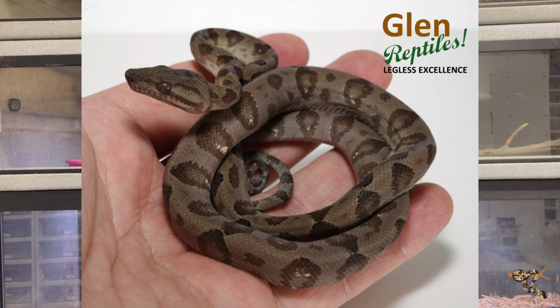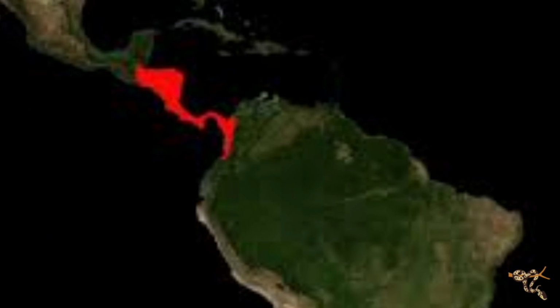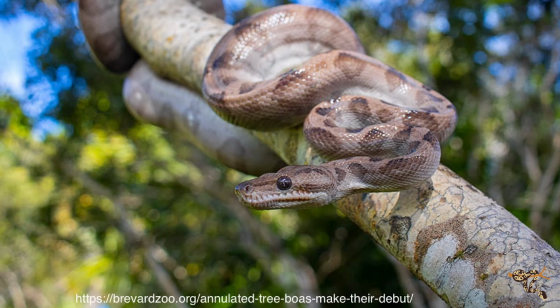But this next one up is a cousin to the emerald tree boa and the Amazon tree boa, and that is the annulated boa, Corallus annulatus. Now, the annulated boa is another tree boa, and it's actually the farthest north of all of the Corallus genus. They live in parts of Central America as well as the very furthest northwest parts of Ecuador and Colombia. Now, there's a lot in common with the Amazon tree boa and the emerald tree boa. They're both incredibly, almost exclusively arboreal.